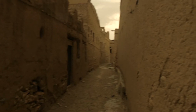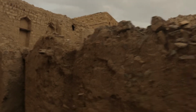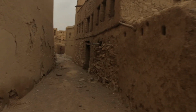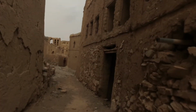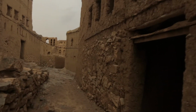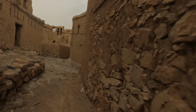It's a bit like being in a living museum, the way you can just walk around these old buildings with no one there to tell you don't touch. I think maybe to help protect and preserve it, I wouldn't recommend digging around in it, but you can certainly walk around and experience it and feel how it was like to live there hundreds of years ago.